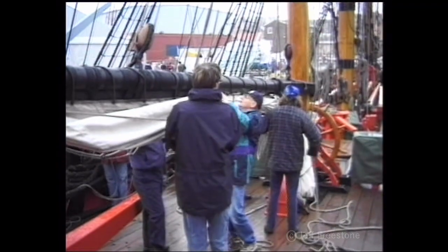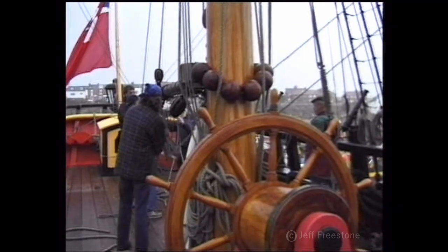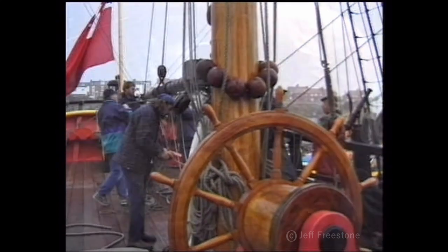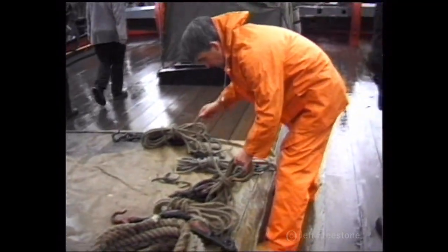With the gaff rig at deck level, all the rigging can now be removed. The parrels can now be seen. These hold the spar onto the mast, but allow the spar to rotate freely. All the ropes must be labelled before being stored. This will prevent chaos reigning on the re-rig.